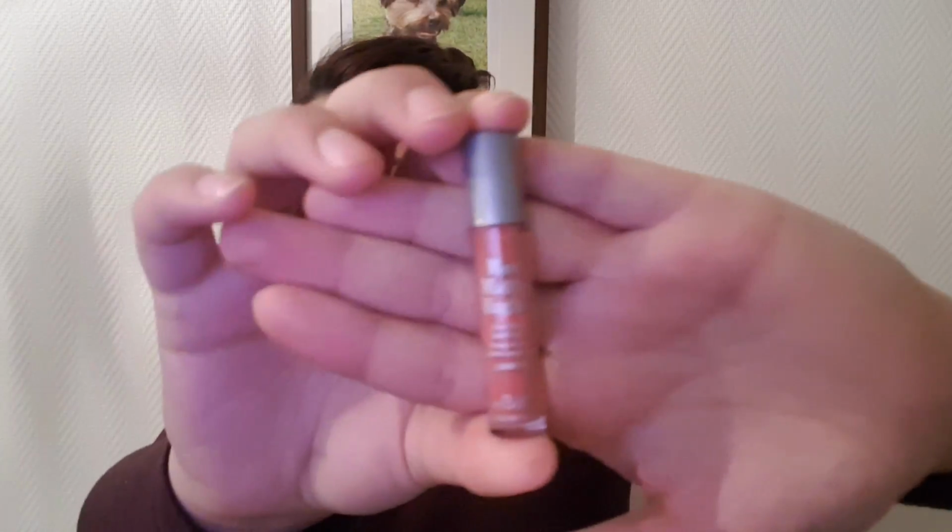I have one liquid lipstick. This one is also in my 5 Pan Roulette, and it is the Meet Matte Hughes Long Lasting Liquid Lipstick from The Balm in the shade Committed. And this is what that one looks like. So it's just a little mini one.